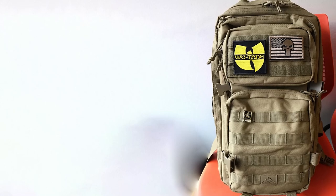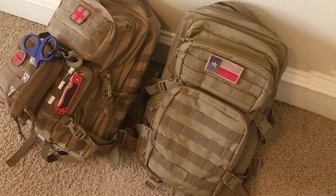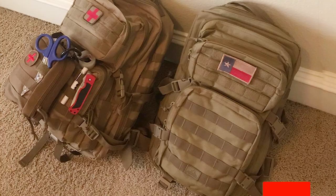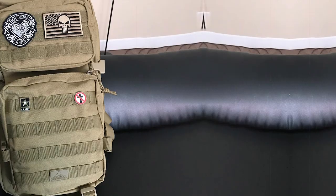First, I always love a good hydration or CCW pocket, an essential in any emergency. The hydration pocket along the back of the bag can carry up to a 2.5 liter bladder depending on bladder style, or be easily converted into a CCW compartment. There's also the Molle attachment webbing along the outside.